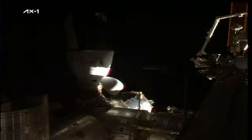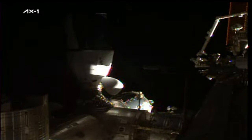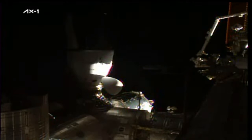Meanwhile, the crew on board Dragon is now able to get out of the suits they were wearing for that dynamic phase of rendezvous and docking. Once they're out, they can monitor the hatch ops from their side. Once the station crew has the vestibule pressurized, they'll open up the station side hatch first, and then it'll be over to the AX-1 crew to open the hatch on Dragon. After we get the hatches open, the Expedition 67 crew will be able to welcome them on board.